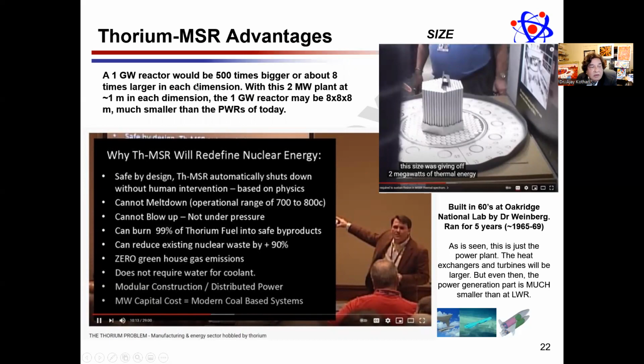If I want to build a 1 gigawatt reactor, which will be 500 times bigger than this, then we have a cube root of 500, which is about 8. So 8 meters by 8 meters by 8 meters would be the dimension of a 1 gigawatt plant, which is smaller than the PWRs of today. So it's quite amazing. It's just win, win, win, win, win.